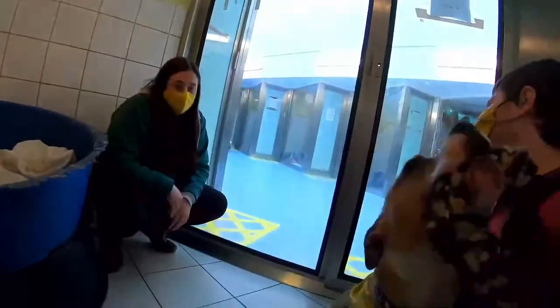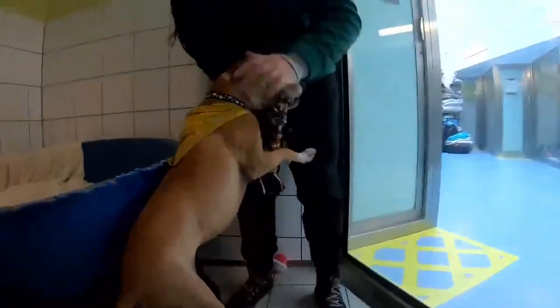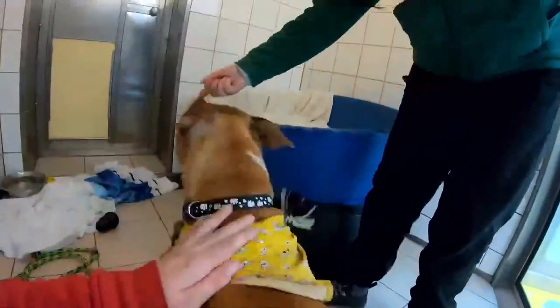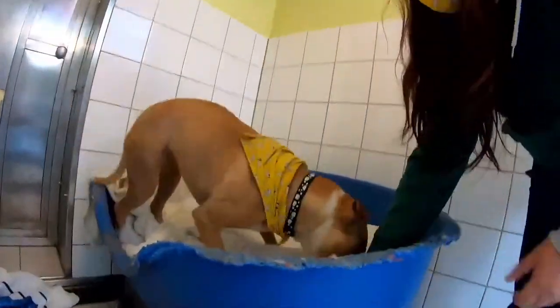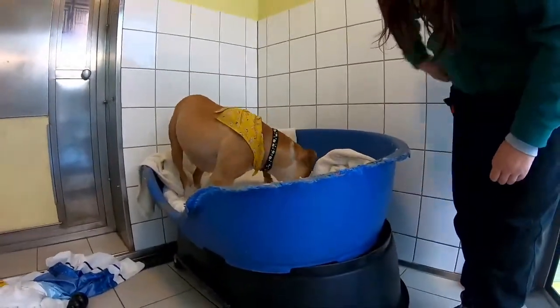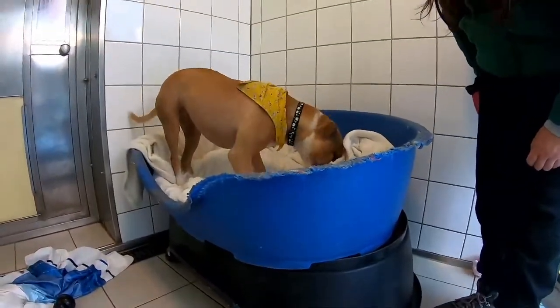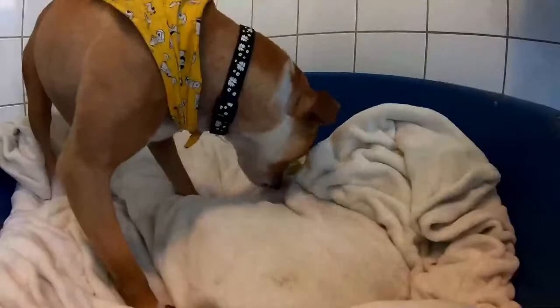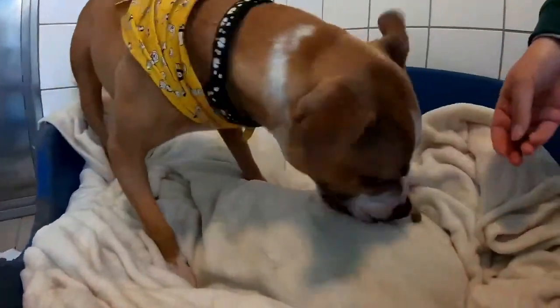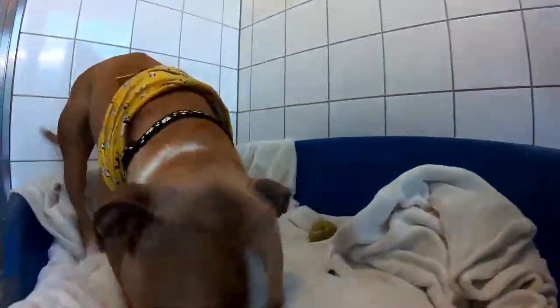Good girl. So that's Janice. She doesn't make it easy, but she just wants to be on your lap. Do you want some food? Hello. So Janice has a raised bed because she likes to be up high to watch everything that's going on as well. We like to mix around their beds every so often, like a preference test, to see what they enjoy more. And she enjoys being up high, so that's what we do for her to help her cope. Loves her food as well, as you can see. Tail is always going.